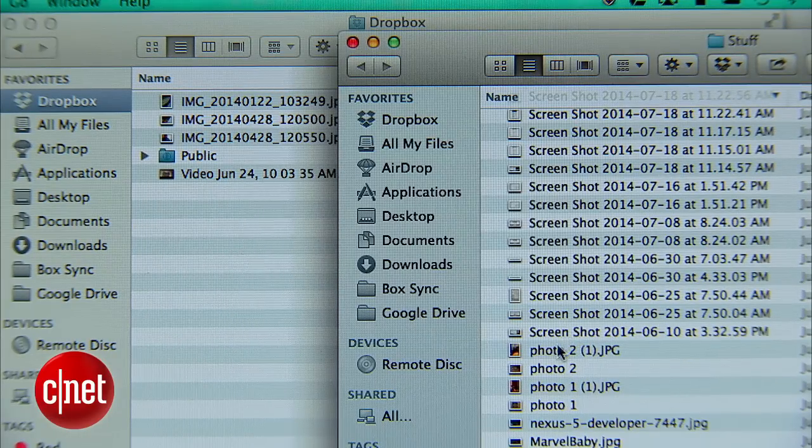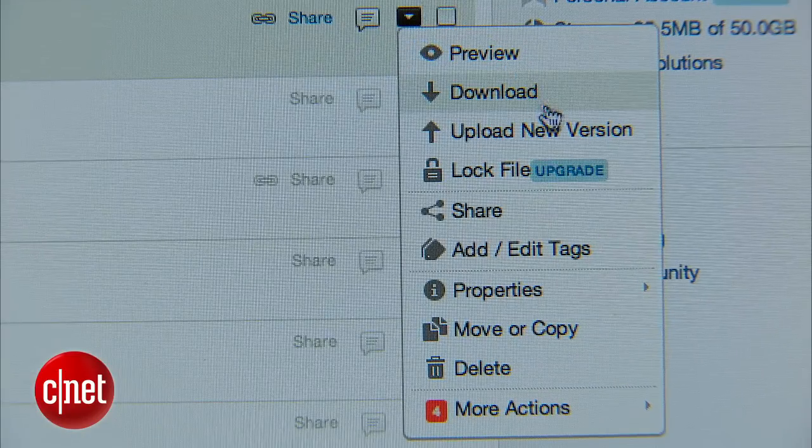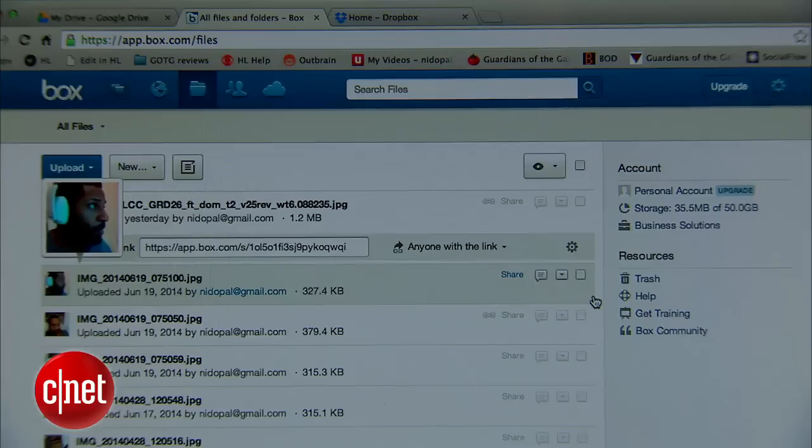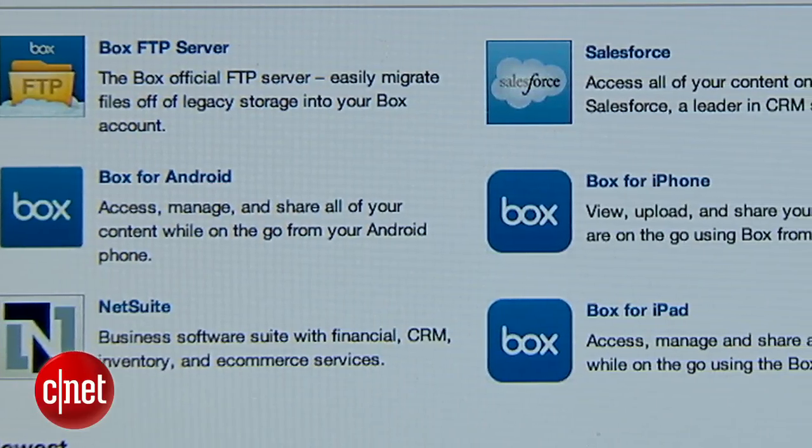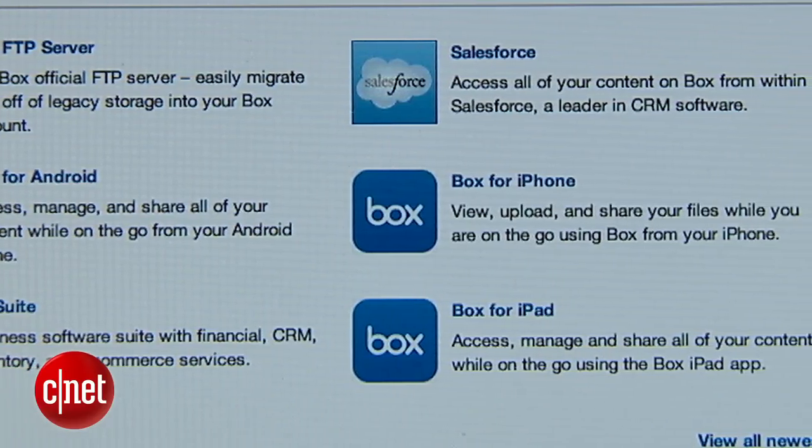Any files you copy into your sync folder will show up in your cloud drive, so you'll be able to access the file from anywhere. And even if you delete the sync files from your computer, you'll still be able to go to the internet and access them. Each of these services allow you to share files with anyone else through email, and each includes apps for both Android and iOS.